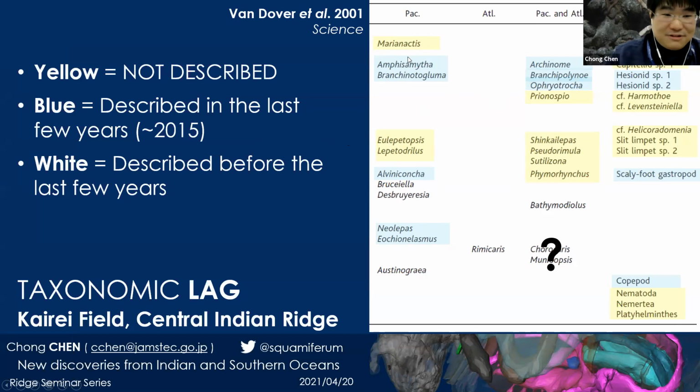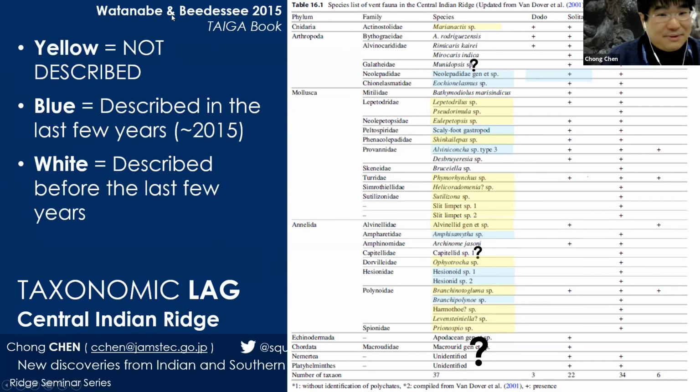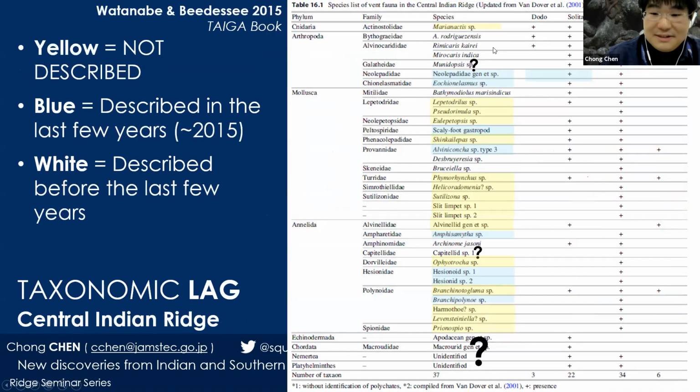So just looking at this, about half of the species that were found in 2001 are still not described. So there's a huge taxonomic lag in the Indian Ocean and in the Indian Ocean vents. And if we look at an updated list in Watanabe and BDC 2015, we see a similar picture. We see that about a third of species have been described in the early 2000s, and about a third-ish have been described in the last few years, but lots more work to do.